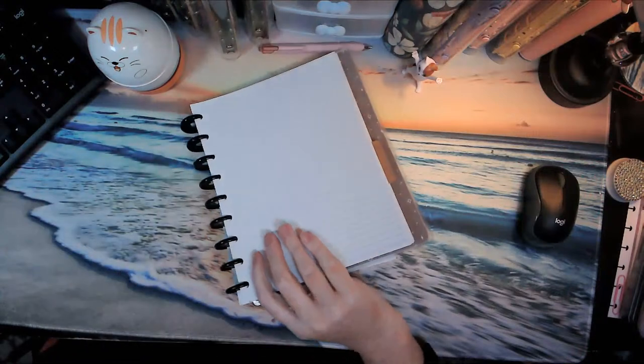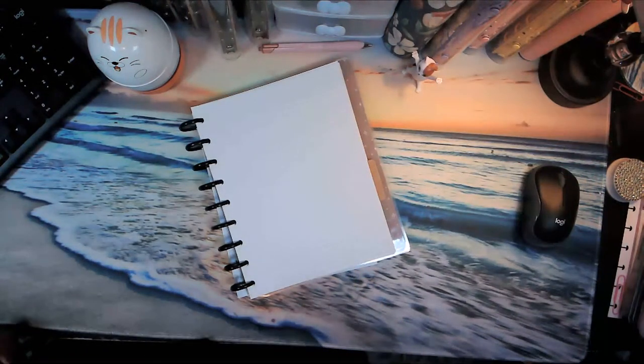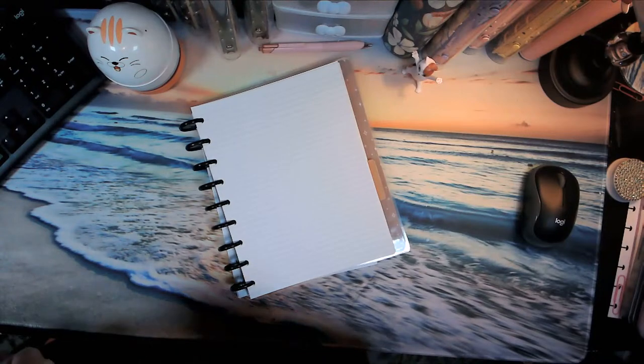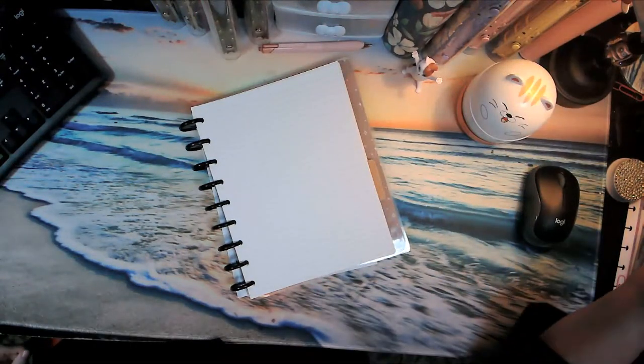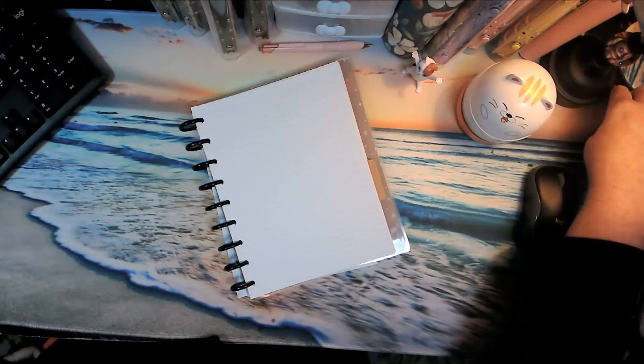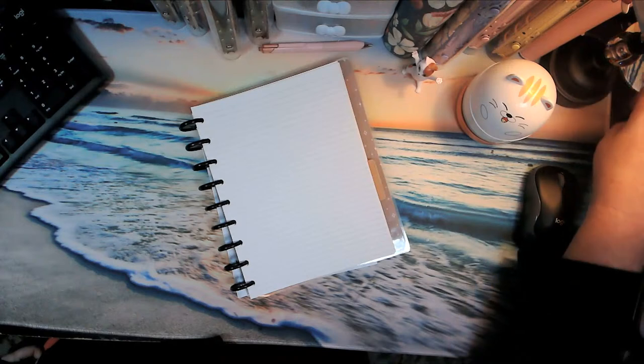Got my little notepad here for notes. And we'll move my little thing over there. Don't pay no attention to the desk. It's a little bit messy today.